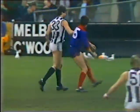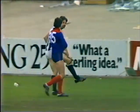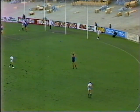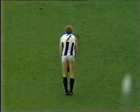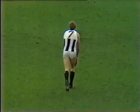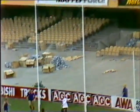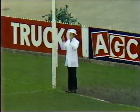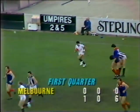Morwood, right forward pocket. David Cloak having a jostling match out there with Cox. Cloak in good form a couple of weeks back, apparently not quite so good last week. Shane Morwood, formerly of the Swans, about 30 metres out from goal, a chance for first score of the game. Really swinging that one around, and he's put it through for a goal.